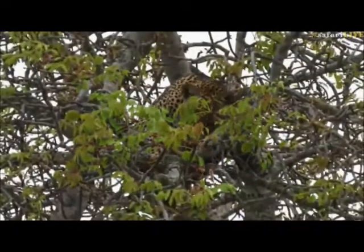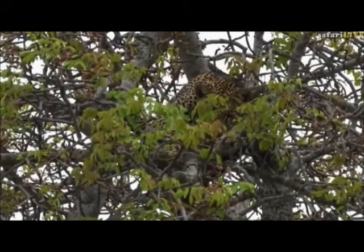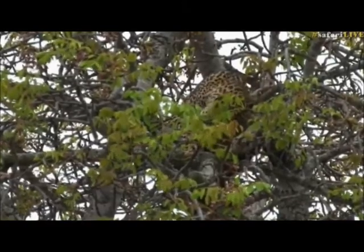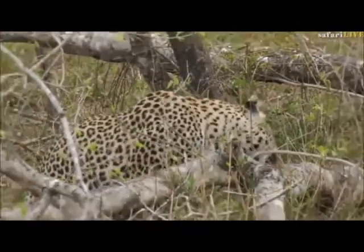So you'll find leopards will hunt anything from small insects like termites all the way up to large mammals like baby elephants, baby giraffe. So they have a very broad spectrum, but most of what they hunt here in this particular part of the world is small to medium-sized antelope, and what they're feeding on right now is what's called an impala.